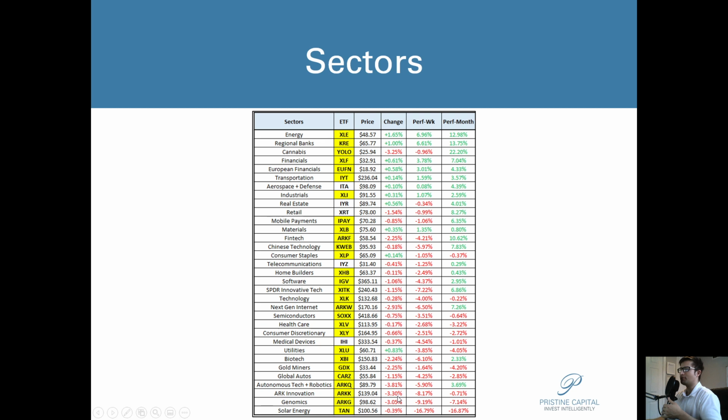This looked so much bloodier earlier in the day. Yeah, you can see the ARK Autonomous Fund. I'm guessing that one has a big allocation of Tesla. Some of these other names that got really hammered, down 3.81%. We had the cannabis names, the YOLO ETF down 3.25%. And yeah, you can see this ARK Innovation Fund. Really all of the more futuristic growth names took a big hit today.